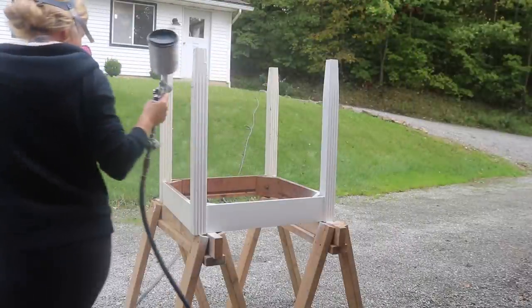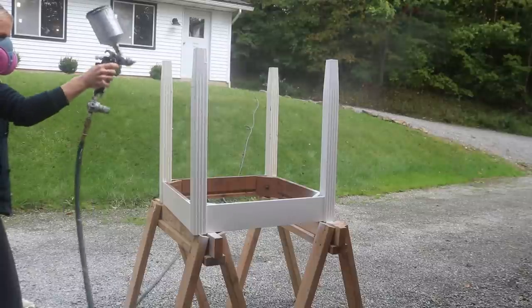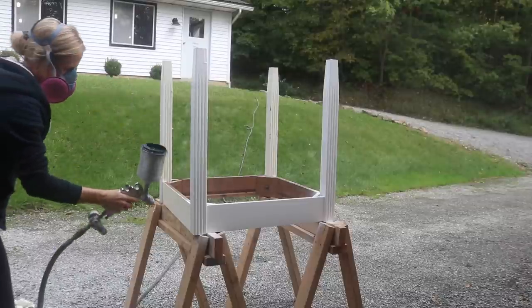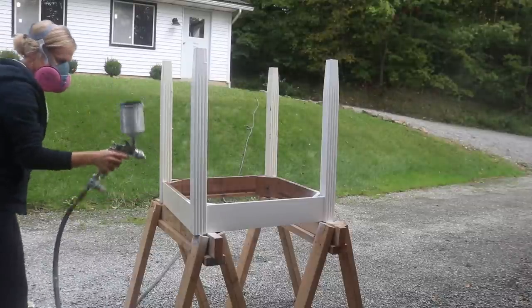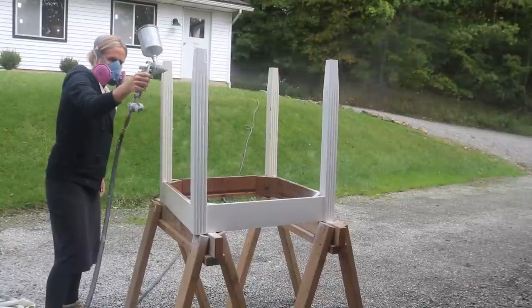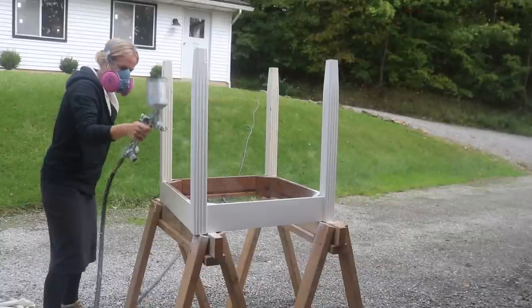Often I'll just go for my ultra white or spectral, but in this case I had a gallon of this on hand, and it's a little bit of an off-white, not just stark white, maybe more of a beige tone. I thought it's really a pretty color of white.